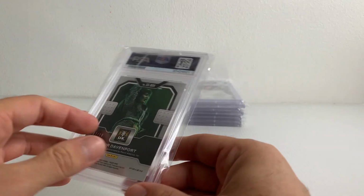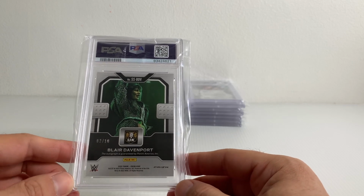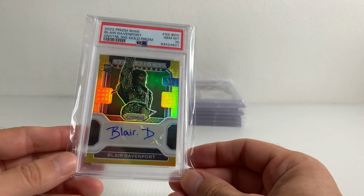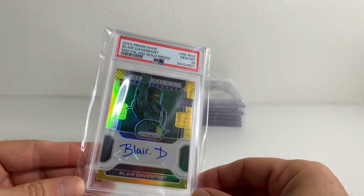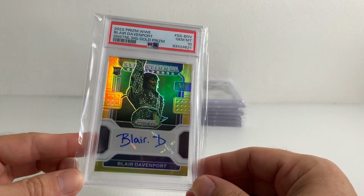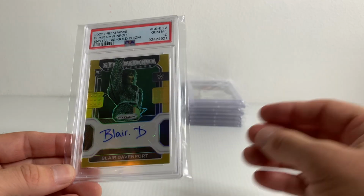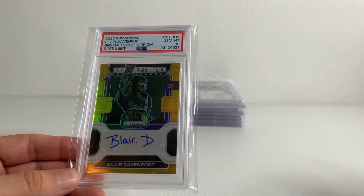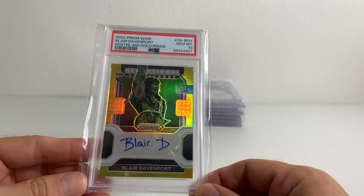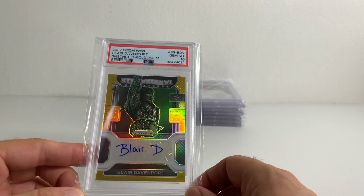Next up, we have 2022 Prism Gold Auto, numbered out of 10. Blair Davenport, rookie, and it got the 10. That's a nice one. Sensational Signatures, gold, got the 10. I got this in a 10. I got the 23 Select in a 10. I have the 22 Select in a 10. So I've been having some pretty good luck with grading these golds. And this is Pop 1.